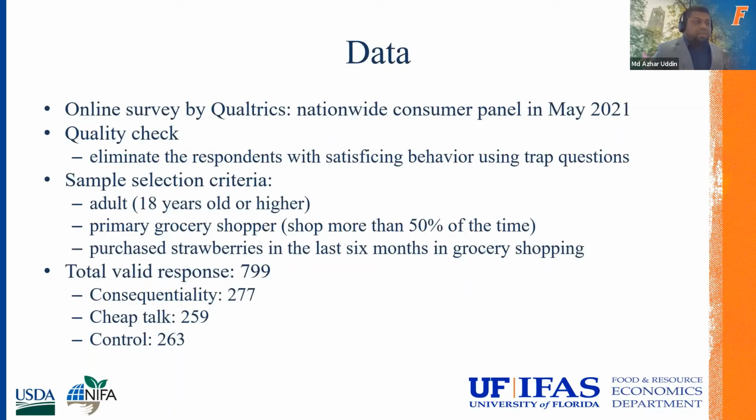So our data came from a nationwide consumer panel survey from Politics in May 2021. The sample selection criteria were straightforward. The respondent has to be 18 years or older, has to be a primary shopper, that is, they shop more than 50% of the time, and purchased strawberries in the last 6 months. And we collected 799 valid responses, from which the consequentiality script was seen by 277, cheap talk was seen by 259, and the rest were the control group.